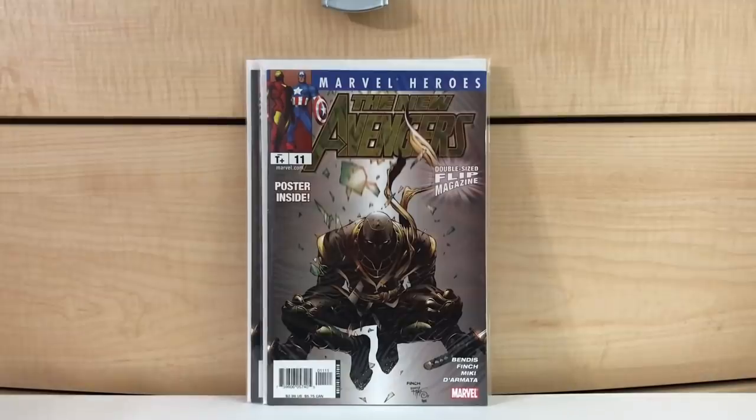I don't know what this is. This is a flip book or something like that, which features New Avengers 11 and something on the back. I forget what comic it is, but it was $1, so I figured I'd pick it up.